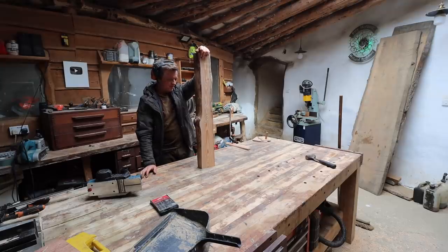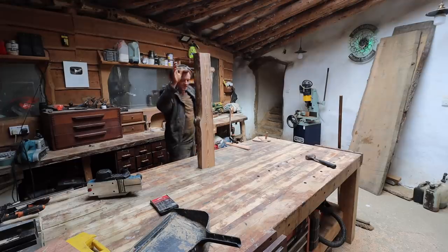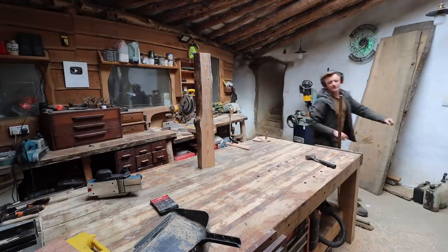So I think we're going to go down that route because I'm looking at like 4 or 5 days work, I would have thought, to do this in all mortise and tenons because it's so complex. I'm going to have to make patterns and jigs and everything. So yeah, let's do that. Something different.